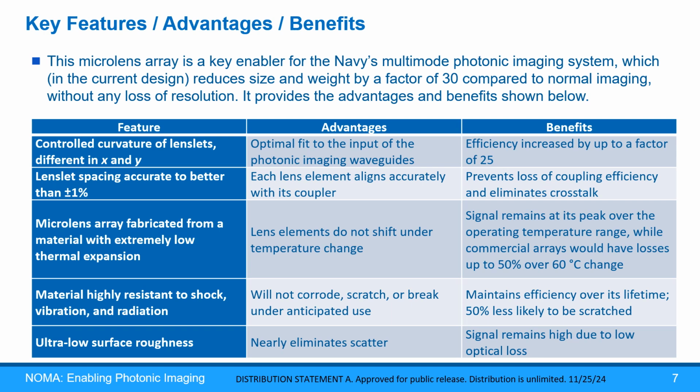The best current approach is to use a commercial lens array, which may not meet the Navy optical or fill factor needs. As the table shows, the NOMA will meet all the Navy requirements, significantly improving the signal-to-noise ratio in all anticipated environments, including those that are specific to high-resolution photonic imaging.